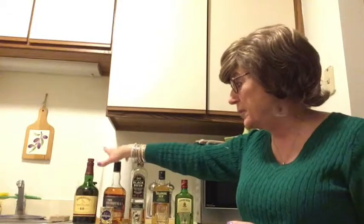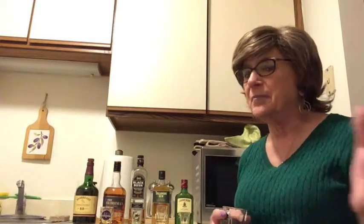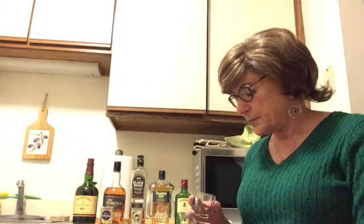Of course, there's about a $20 price difference, at least where I bought, between this one and this one. Redbreast is about $52, give or take. Now, you may pay more for that. I've seen it at $60. It depends on where you are and where you're buying it from.